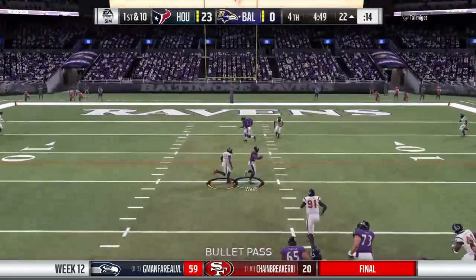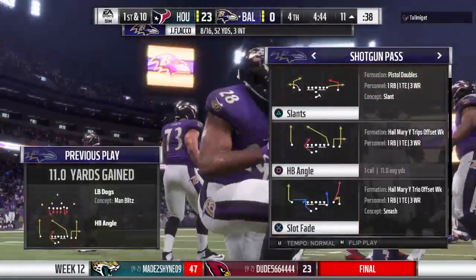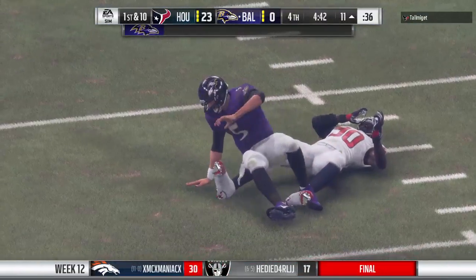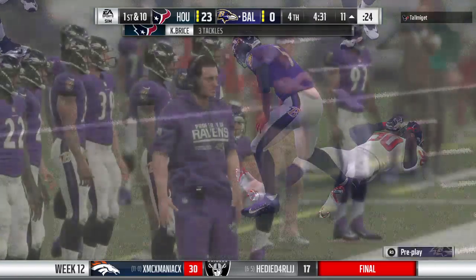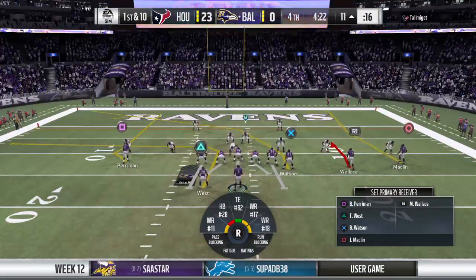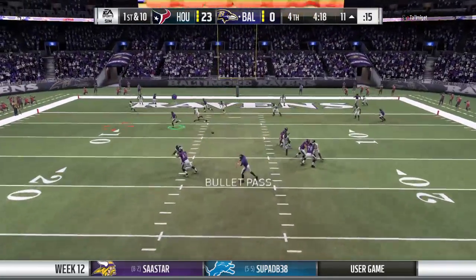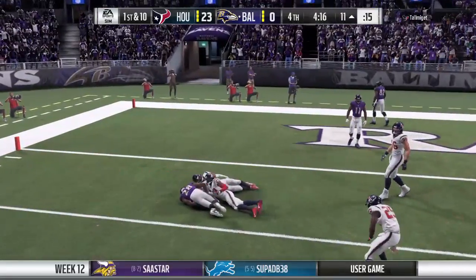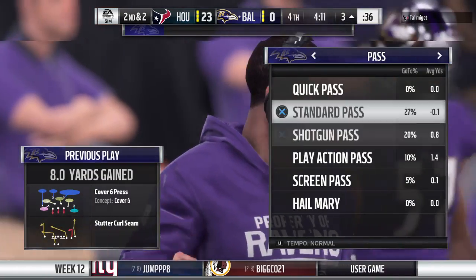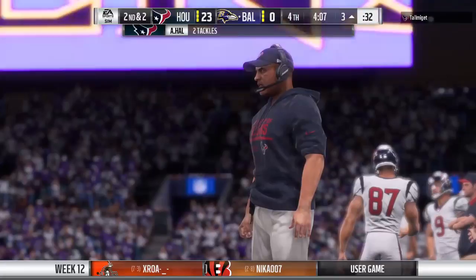Operating out of the gun, Flacco. Now he'll dump it underneath to his running back, complete. And down inside the 15, shy of the 10. 11 more yards that go around, a 1st down as well. They look to throw on 1st and 10 with Flacco. He hits West underneath. And he'll be brought down here at the 3-yard line. It'll be a gain of 8 yards, and that'll make this a 2nd down.